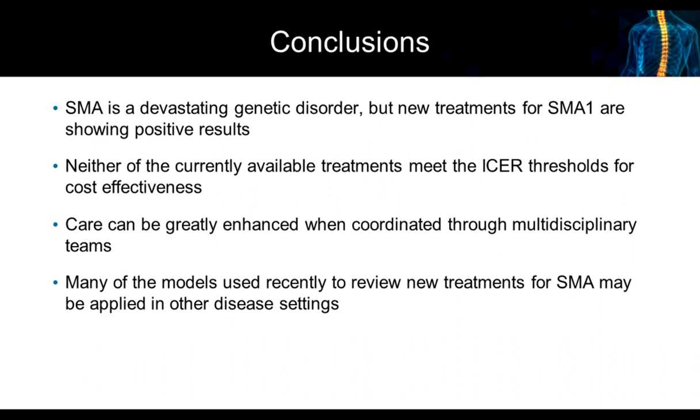Neither one of the currently available treatments are going to meet the ICER thresholds for cost effectiveness. Care for our patients is greatly enhanced when we work in coordination with multidisciplinary teams, and I think what we've found is patients are more satisfied. Some of those psychosocial issues that we went over at the beginning of the presentation, they're not having to deal with when we can get things into multidisciplinary teams.